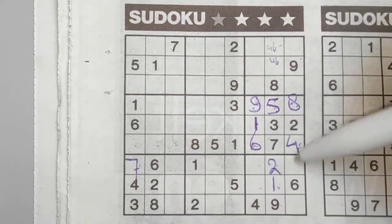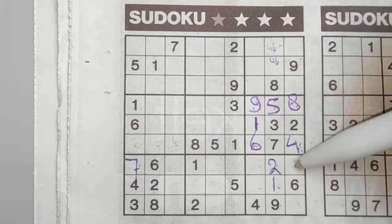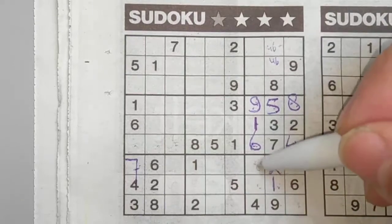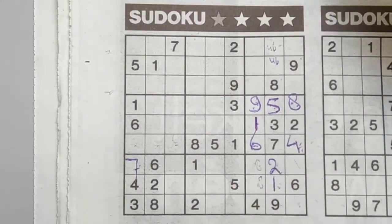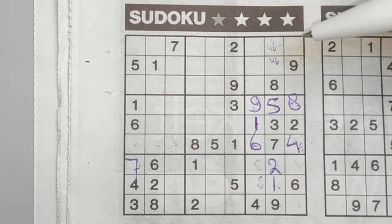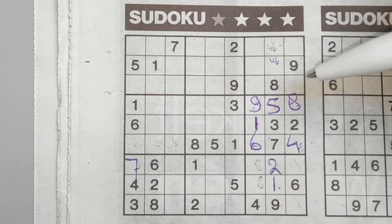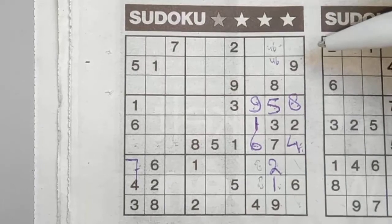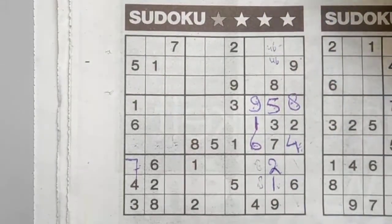We have an 8 here, so no 8 in these 2 boxes. So the 8 should be here in this big square. I marked them easier for me right now because it could be a tough one. Sudoku at 1 star.